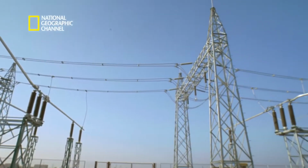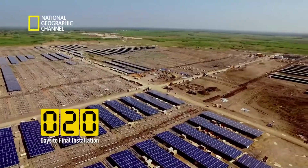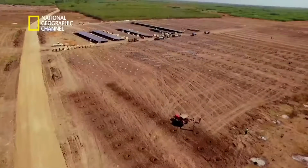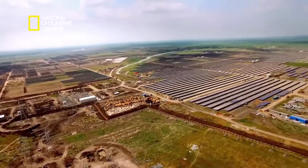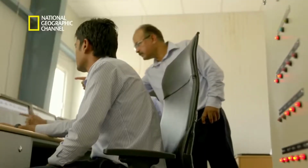Young engineers like Shariram and others have to keep their eyes on the finish line. With 20-odd days to go, the team still has to install 180 megawatts of solar modules. Can they do it? Or did they bite off more than they can chew? Especially when there were elements at play that would eclipse their progress.